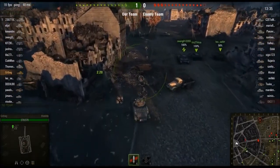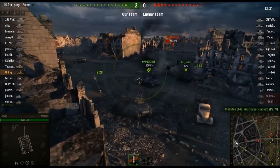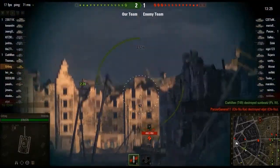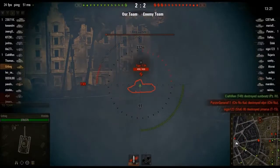I mean, you want to see a fast tier 4 tank, you look at the Soviet tier 4 T-50 scout tank. That thing is fast. I mean, bloody fast. I never got it myself, but it's quick.